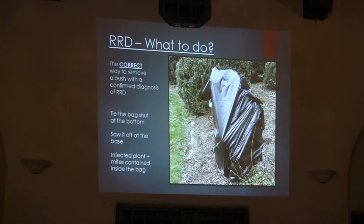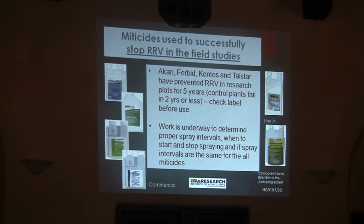Now, the good news. The University of Tennessee and University of Delaware have been working on miticides that work to control Rose Rosette and the mite that carries it, in places where Rose Rosette is a rampant problem. In Tennessee, it's everywhere. These are commercial products, but products containing fenpropathrin as the active ingredient have been shown to control the mites that carry Rose Rosette virus.